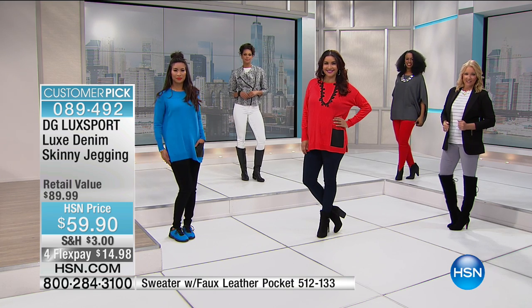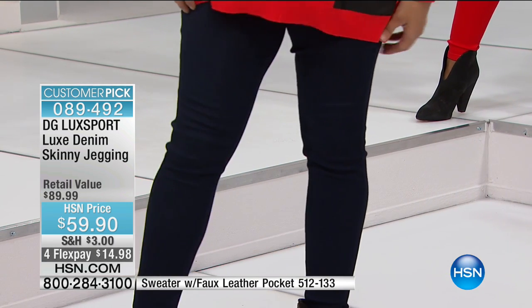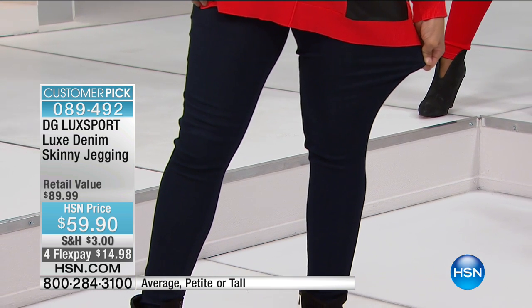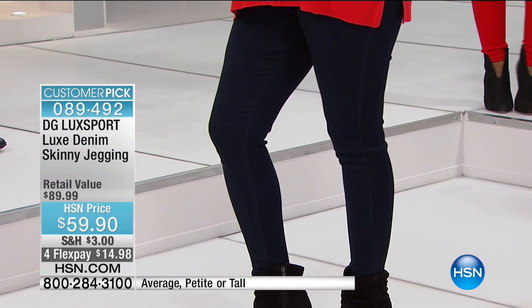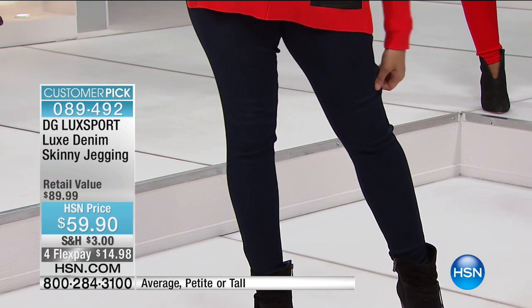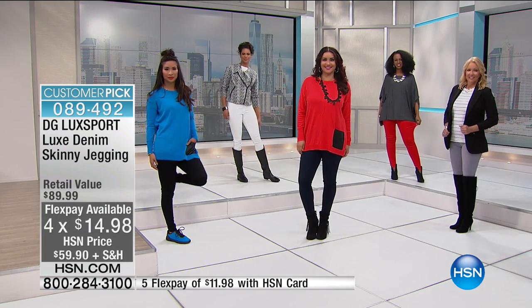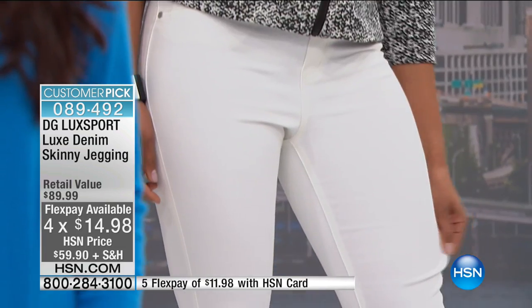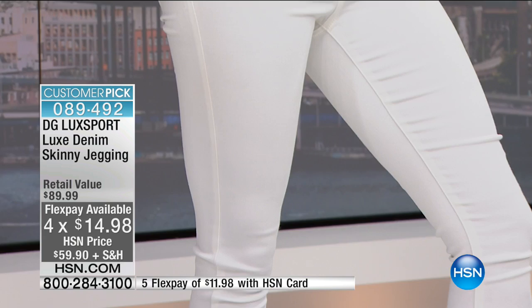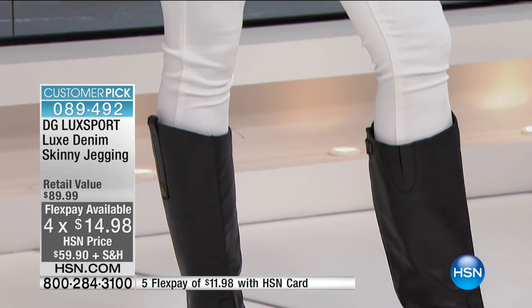And we would love to hear from you if you're one of, I believe, the 80,000 women who bought this when we first brought it out. It is a customer pick. You absolutely adore this fabric. It is chiefly rayon with some nylon and spandex in it. It is the stretchiest. It is the most luxurious, and you know something?